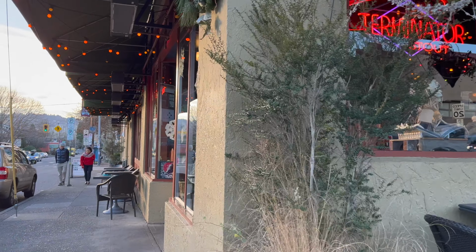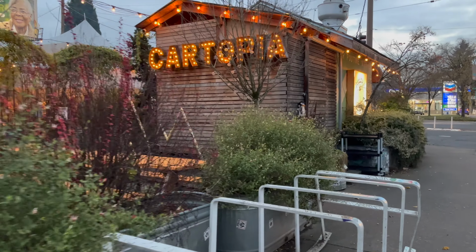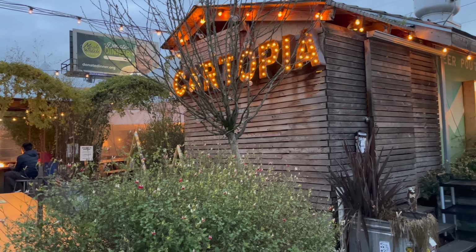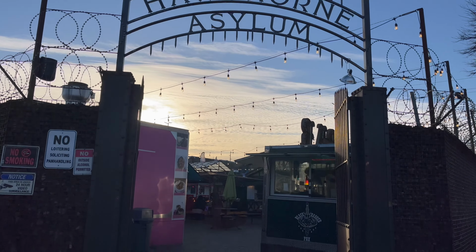Just before reaching the asylum food carts at 11th Avenue, you'll first come across the Cartopia food cart pod at 12th Avenue. Either one is a great place to grab a bite to eat before you begin your return trek up Hawthorne.